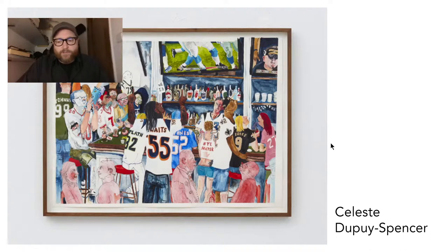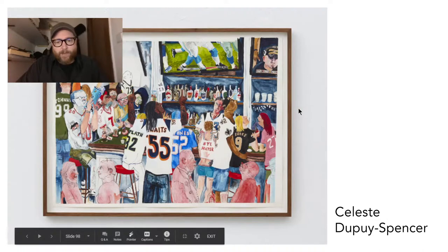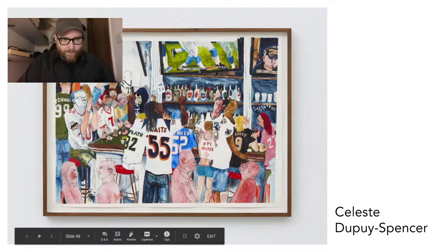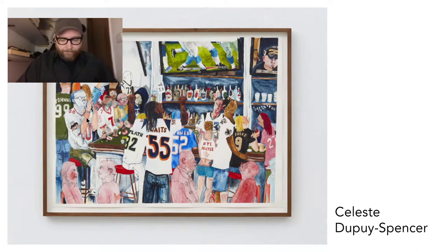Celeste Dupuy-Spencer. So here we again see just how much we can fit into this square. And these cartoony figures, they seem cartoony, but we still get that sense of form. We're getting more detailed here, less down here. This looks like some supportive sports bar scene. One of the loudest places you can possibly be is in a sports bar in the United States.